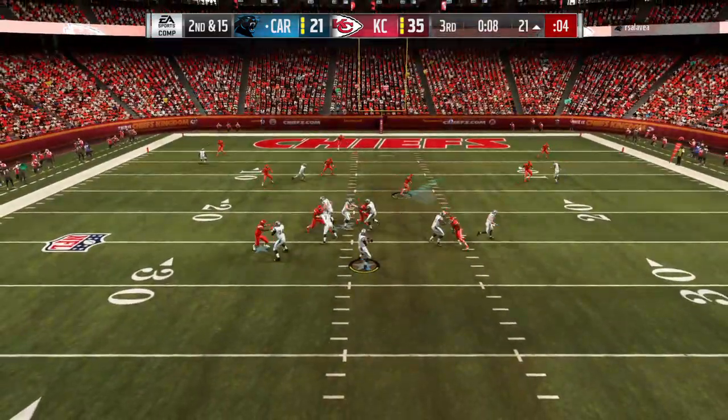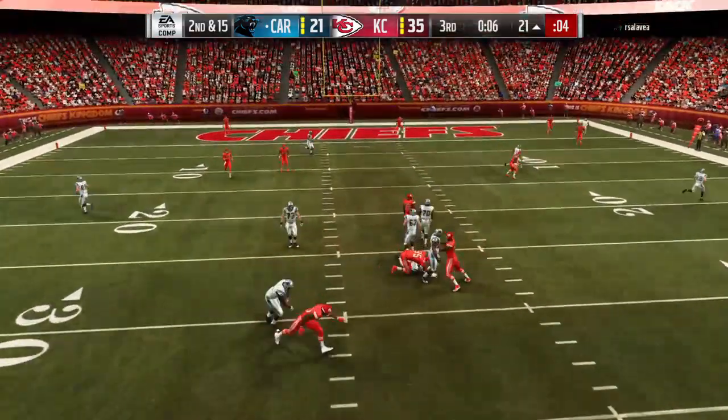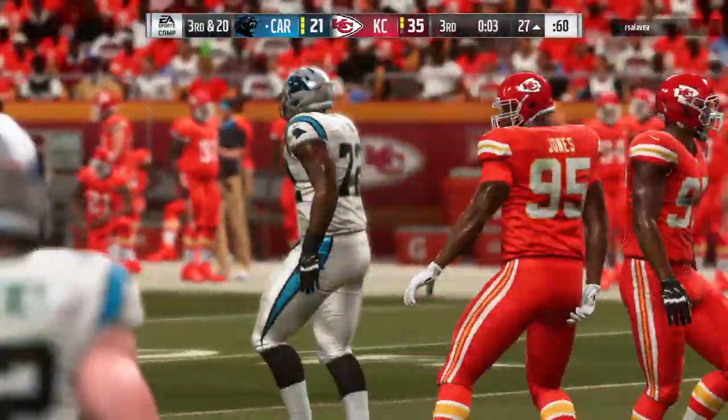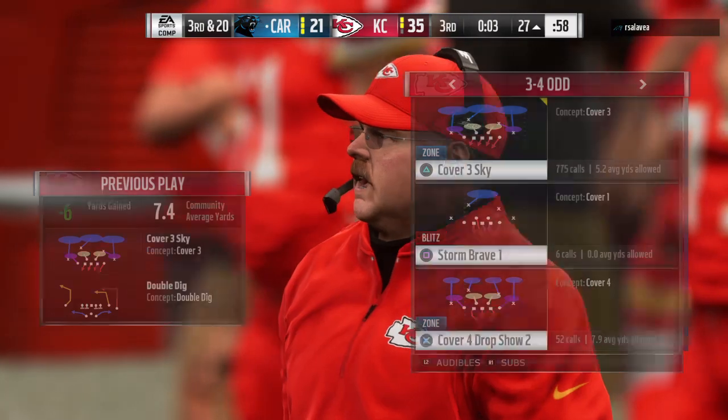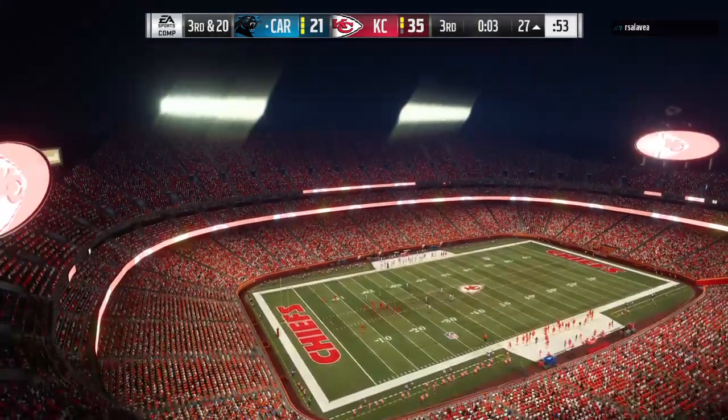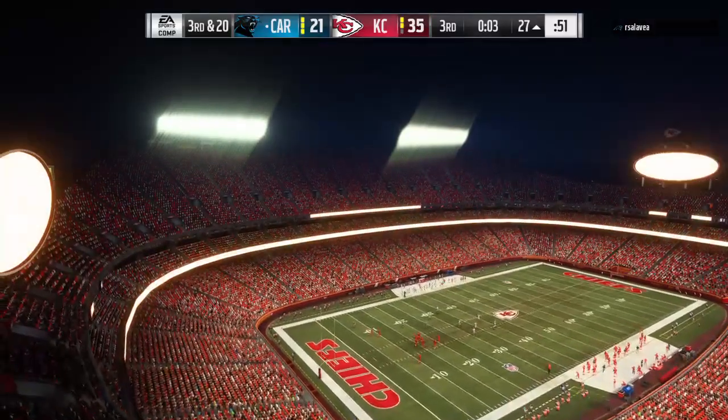From the gun, here's Newton. And he's going to go down. Back at the 27-yard line, he's sacked. Now the defense going to use the first of their timeouts. And as the two teams talk it over on their respective sidelines, we take a break.